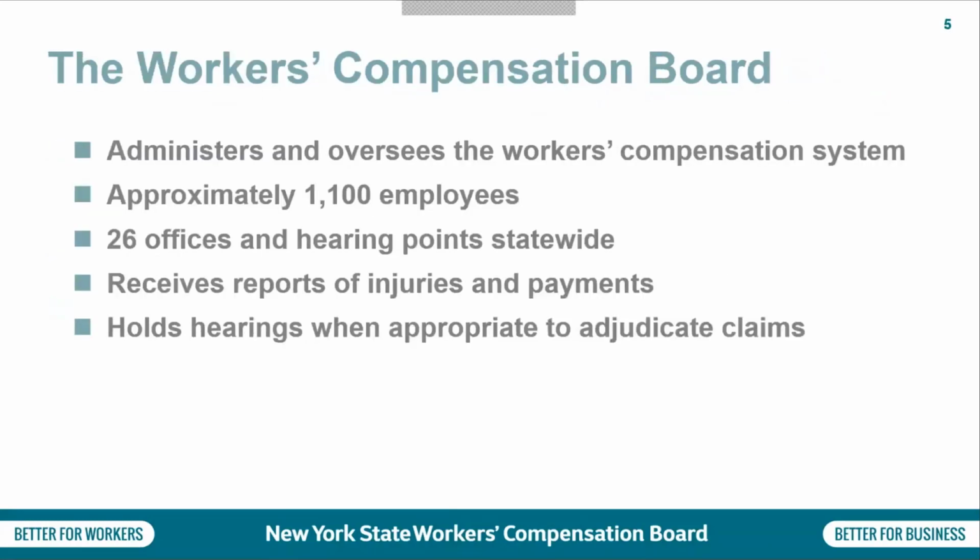This is our agency, the Workers' Compensation Board. We are the regulator. We are the administrator. We oversee the workers' comp system. We do not pay the claims of injured workers, except in one instance. And I will get to that in 2 or 3 slides.